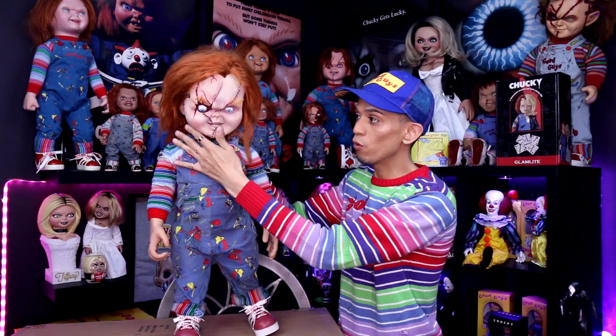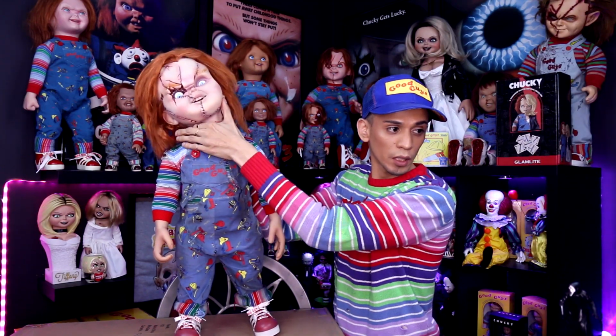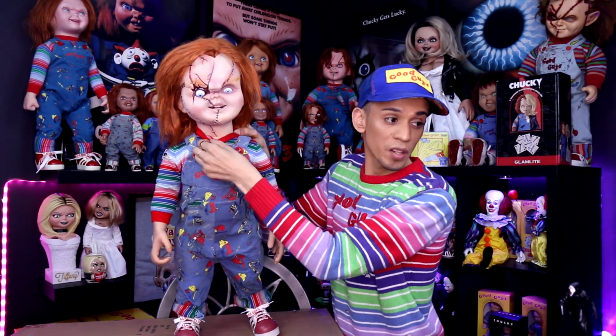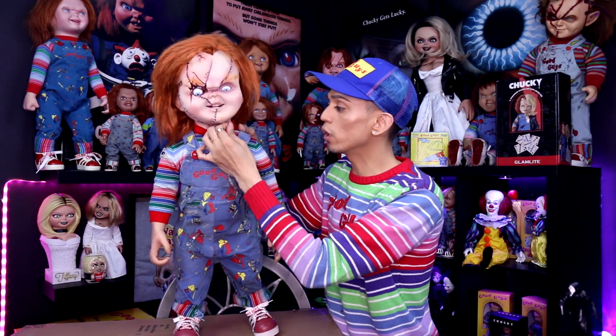The head also moves down, up, side to side, which again, is a really nice, great detail. The neck looks really good. The neck piece is just a neck piece, and it just looks like a really good doll.